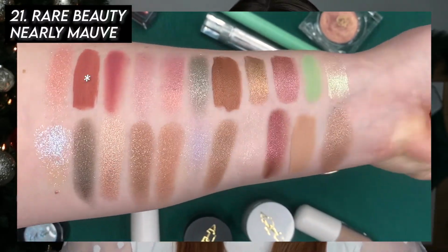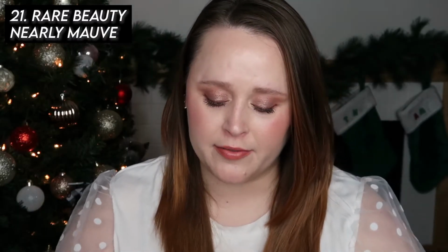Next is going to be the Rare Beauty liquid eyeshadow in Nearly Mauve, and I love the packaging of this, and the formula is really nice. I think my only gripe with this is that it is this more rosy color than mauve, in my opinion. So I think if it was more mauve, I would reach for it more. So there it is. I'm going to try to swatch all of these. But it's just a matte, and it's this rosy tone, which is fine.